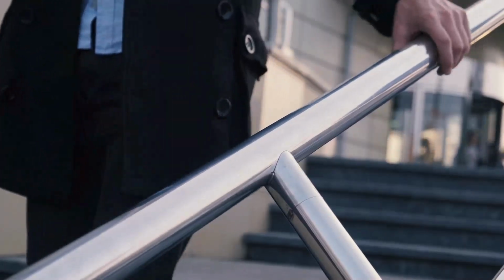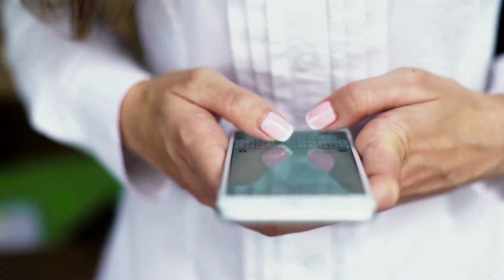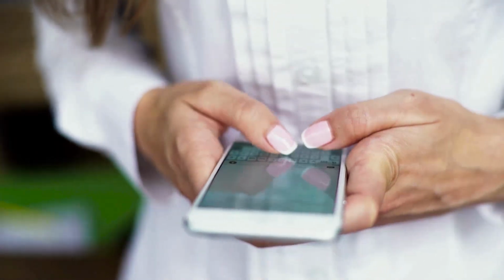So if you think about it, we come into contact with many different surfaces throughout the day. And all the while, we have our cell phones in our hands. So we're just contaminating them all day long. So then we do our part and we wash our hands and we sanitize our hands and we clean our hands and do what we can. But then we pick up that dirty old phone and recontaminate ourselves all over again.